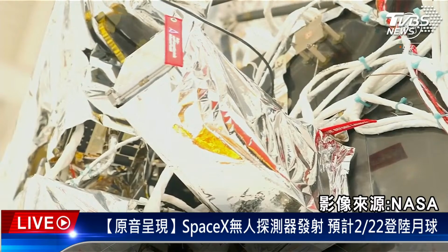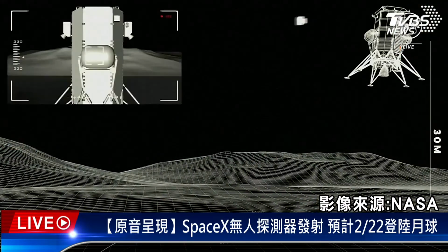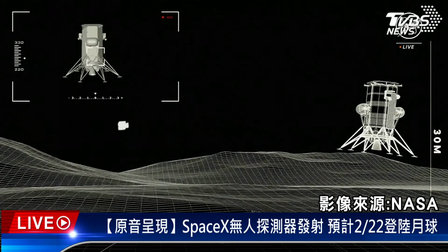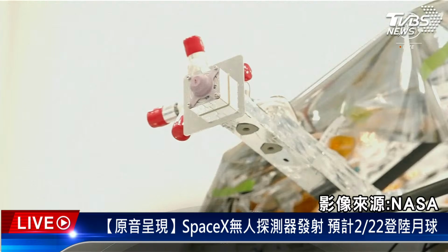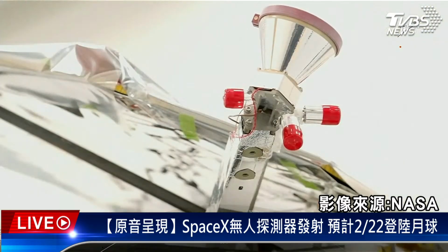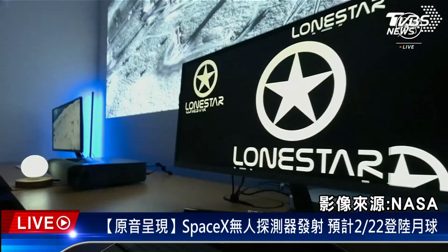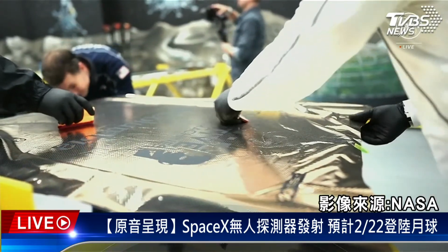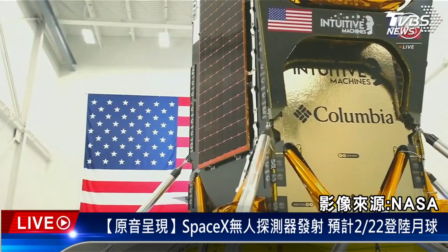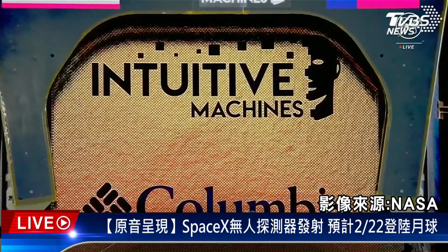Embry-Riddle Aeronautical University's EagleCam, designed to deploy off Nova C right before landing to take third-person perspective images. The International Lunar Observatory Association's camera system mounted at exact angles that could capture images of the Milky Way from the lunar surface. A data center technology demonstration by Lone Star Data Holdings and Omni Heat Infinity, Columbia Sportswear's thermal reflective insulation used in many of their outdoor products, will help protect Nova C from extreme temperatures in space.